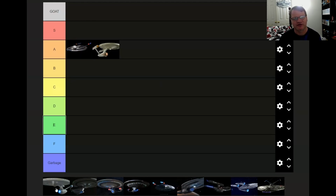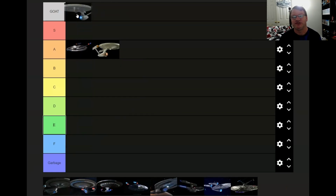And then we have, of course, the Constitution class refit, which is the GOAT for me. This is my favorite Enterprise design. This is my favorite Star Trek ship design. I love the Constitution refit. My two favorite Enterprises are the NCC 1701 and the NCC 1701A. The refit of the original, and then the A, of course. I love that design. I love the sensor dish. I love the way the primary saucer looks.